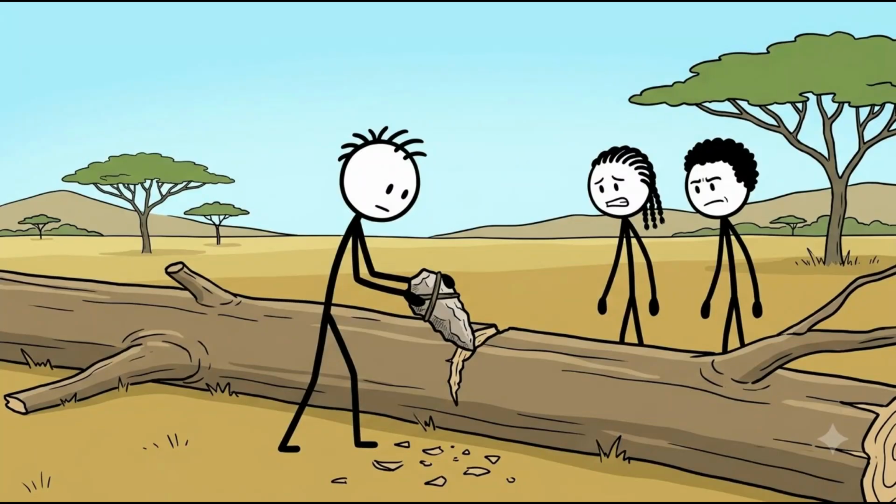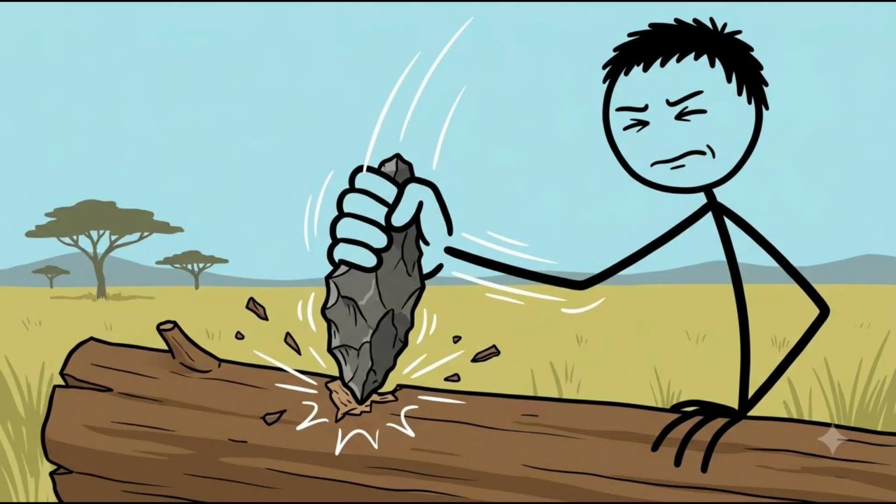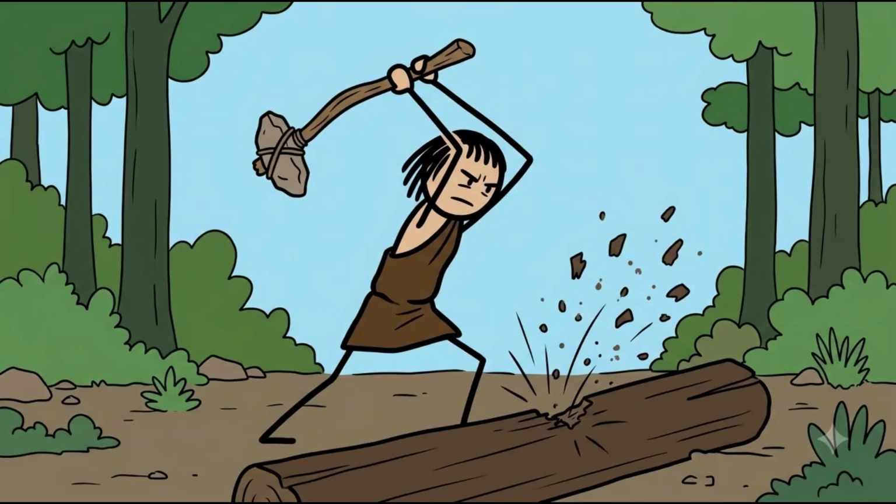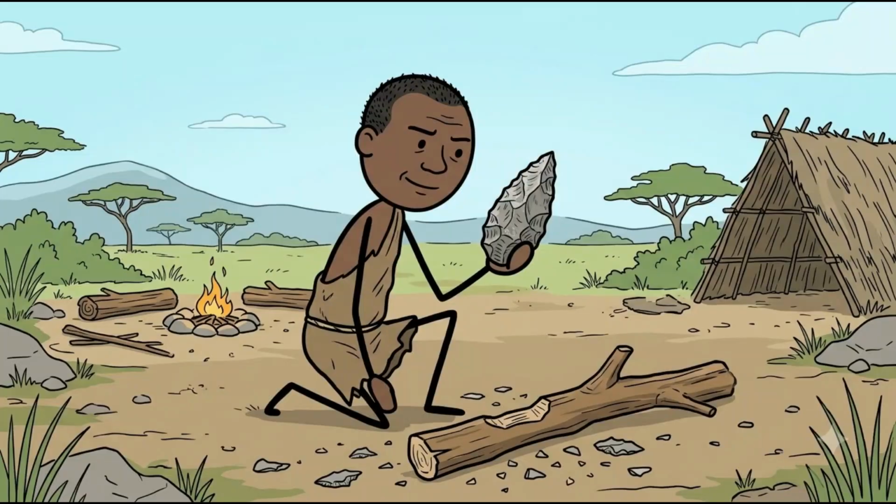Imagine trying to cut through wood with nothing but a sharp stone in your hand. Every strike sends the shock through your fingers, into your wrist, up your arm, and back into your body. The harder you swing, the more punishment you absorb. For early humans, this wasn't a failed experiment.